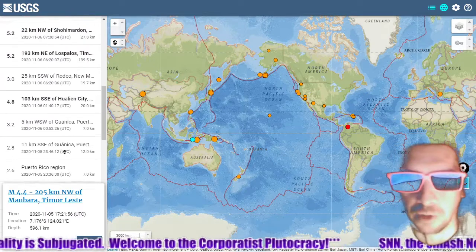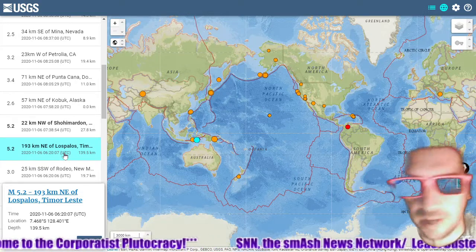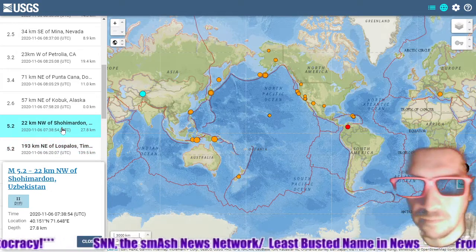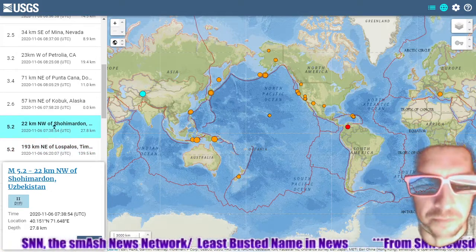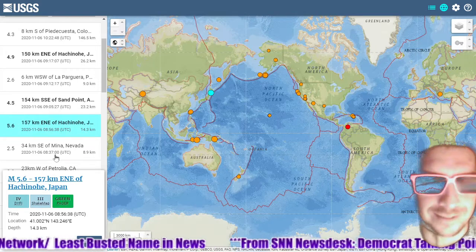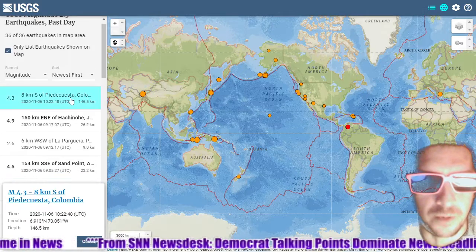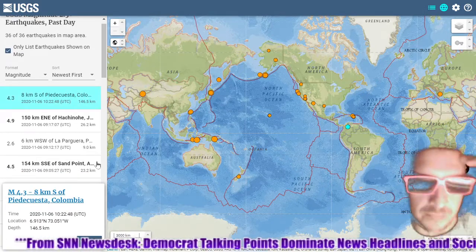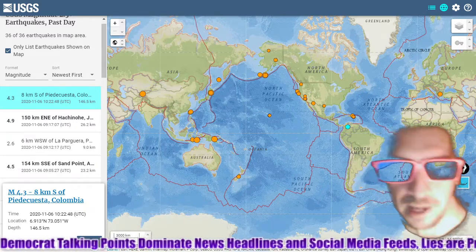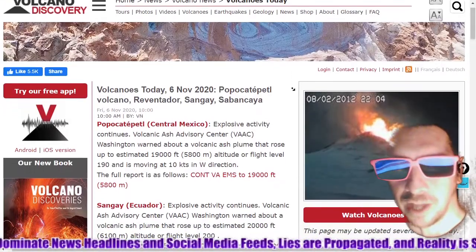And just let me smoothly scroll up the list here. Another deep quake near Timor-Leste. It's a 5.2 at 139 kilometers. There's one at Uzbekistan. Oh, largest of the past 24 was this 5.6 near Japan. And those buildings are built pretty well at Japan. Last but not least, a deep quake came in just recently here at Colombia at 10:22 Universal Time, 4.3 magnitude at 146 kilometers. Here's your volcanic downtick, courtesy of volcanodiscovery.com.